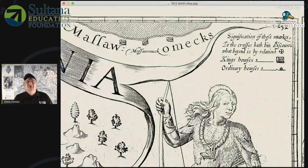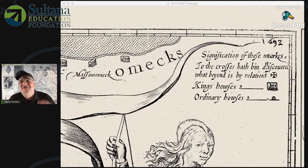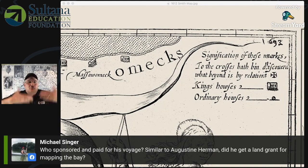Yeah, see it up there? So this map, the first printing was in 1693. We believe that the scan of this map that we got Bob Ramsey to do for us at Finishing Touch was perhaps not from the original 1612, but a print run from 1693.